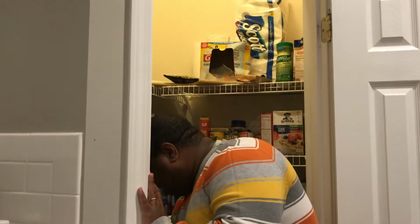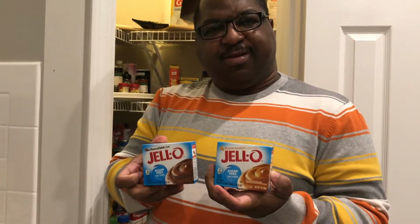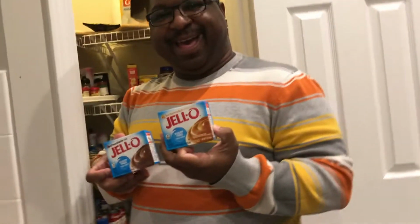So for dessert, we are going to have butterscotch and chocolate. You can mix these together or you can have them individually. I like the butterscotch. Oh, wait a minute. That's not gonna work. You got to have milk to go into the Jell-O pudding. You ain't gotta have milk. Mix it with water. All right.